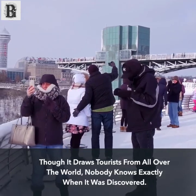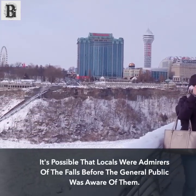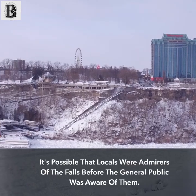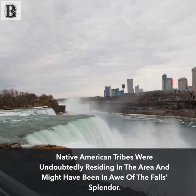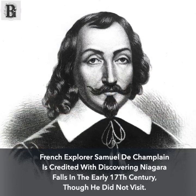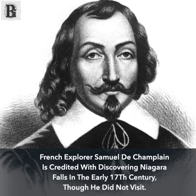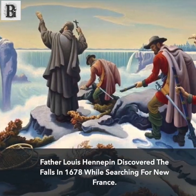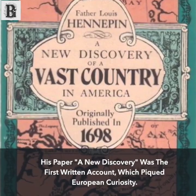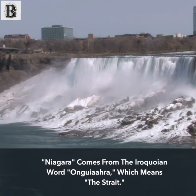Though it draws tourists from all over the world, nobody knows exactly when it was discovered. It's possible that locals were admirers of the falls before the general public was aware of them. Native American tribes were undoubtedly residing in the area and might have been in awe of the falls' splendor. French explorer Samuel de Champlain is credited with discovering Niagara Falls in the early 17th century, though he did not visit. Father Louis Hennepin discovered the falls in 1678 while searching for New France. His paper A New Discovery was the first written account, which piqued European curiosity. Niagara comes from the Iroquoian word Onguara, which means the strait.